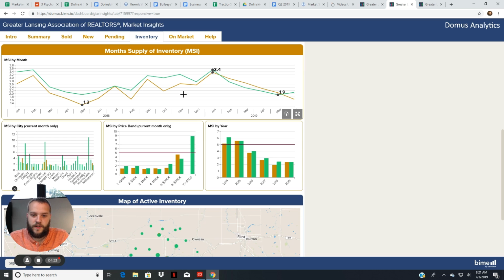That's a measurement of how long it would take to sell all of our current inventory at our current sales rate. We can see that in May, we hit less than 2. That means in less than 2 months, given our current sales rate, we would have every single home on the entire market sold. It would be gone. There would be no other homes available. In a balanced, normal market, it's usually around 4 to 5 to possibly 6. And in a buyer's market, we're looking way past 6 months: 7 months, 8 months, 9 months.